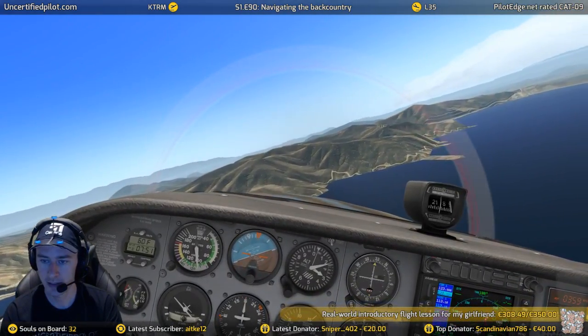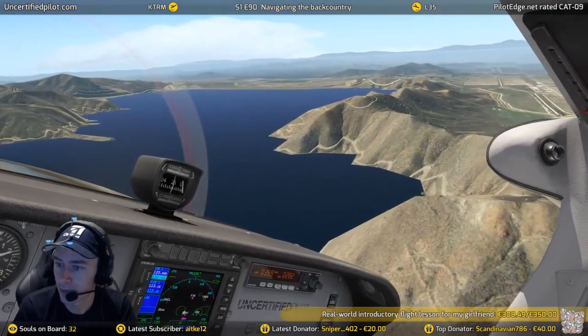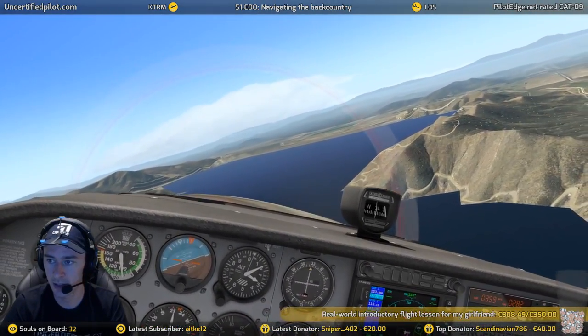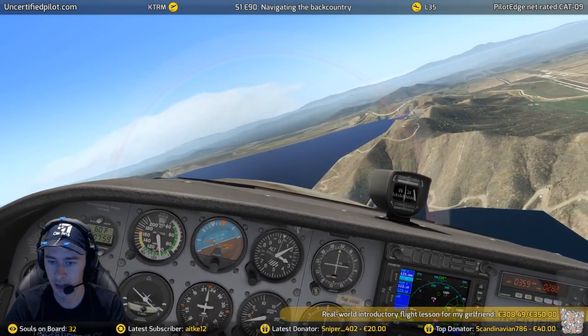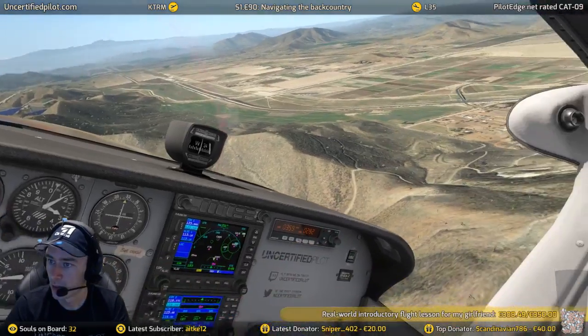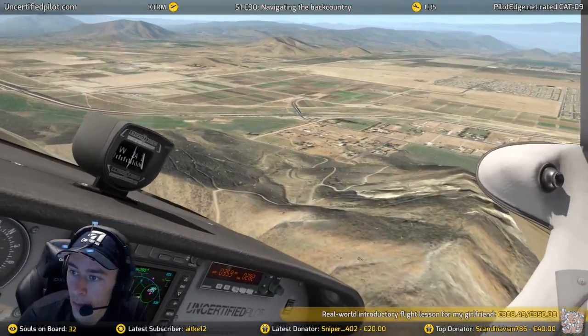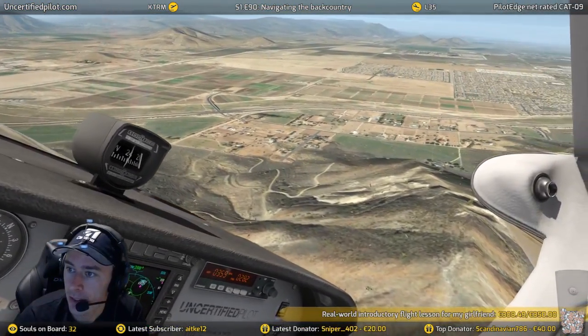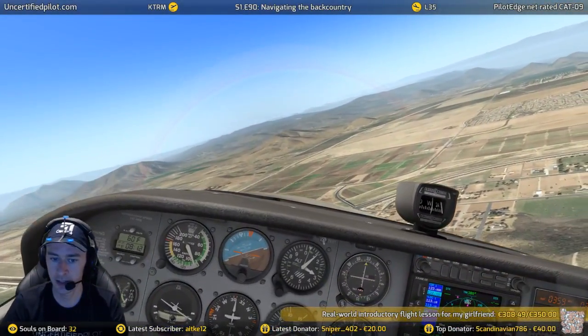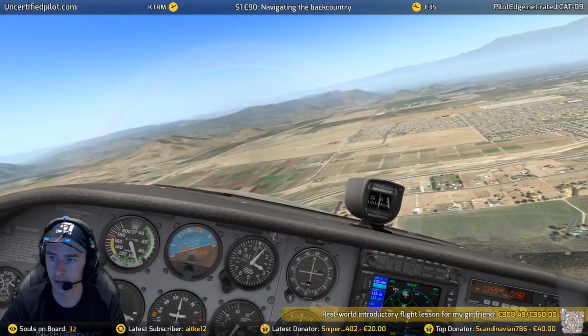Still need to descend a little bit more. 2,500, well, we can make our turn right now. Coming up a bit too much. Look out for that terrain. Let's get to 100 knots and below we can set our first notch of flaps. Now upwind. There we go. Where's the field? There's the field. Okay. Descending, descending, one notch of flaps.